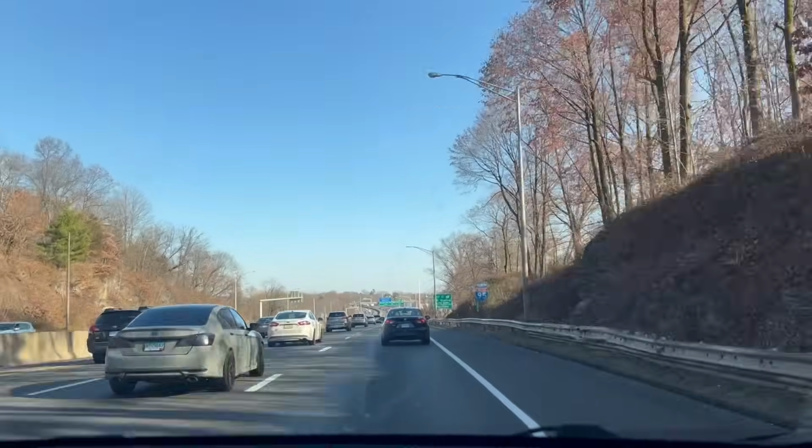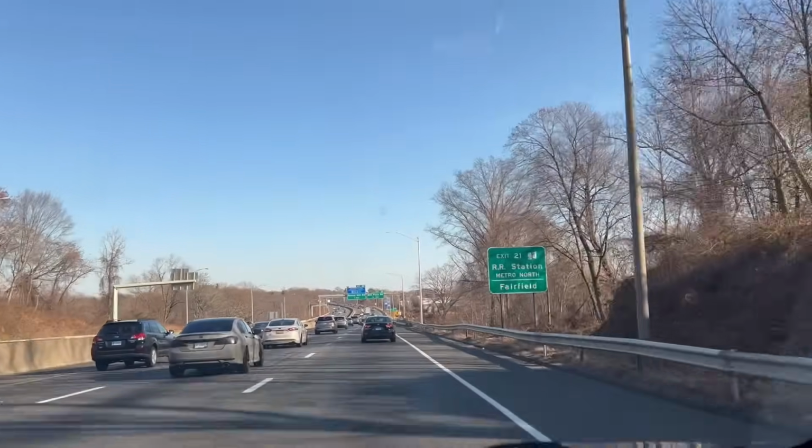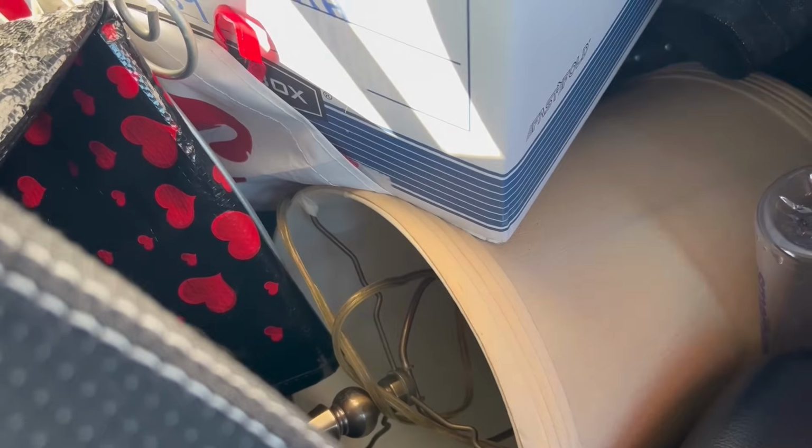All right, that was a lot of fun. I think we're going to make our way to our next stop, which is Cheshire. By the way, here is the state of the back of my car. We didn't pack this too well because you can see a lampshade is getting squished. That is very bad.